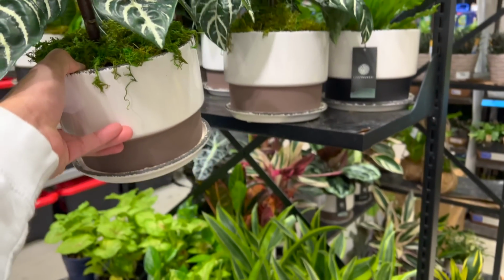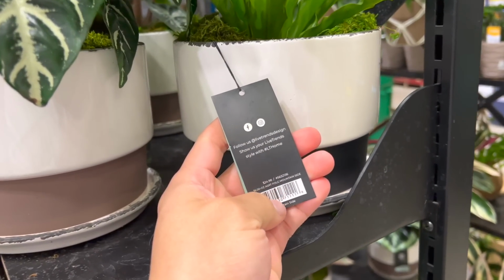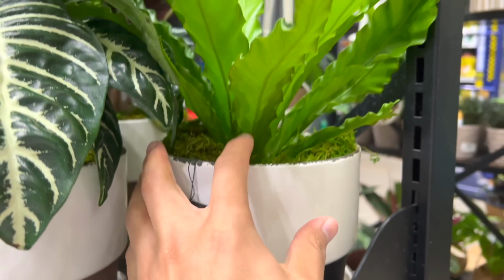People usually say just to cut them off, but they're super gorgeous. And just even the leaves by themselves, I love the contrast of the white and the dark green. And all these plants were for $24.98, which is not a bad price.